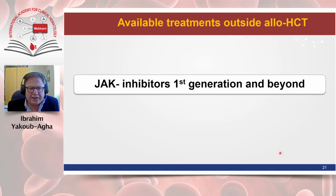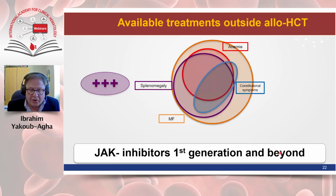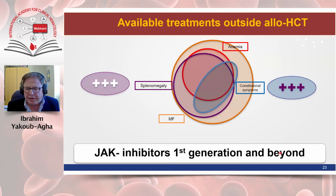Then, after the advent of JAK inhibitors, first generation, ruxolitinib and beyond, we know that all JAK inhibitors are effective against splenomegaly. We can observe shrinking of the spleen volume in roughly a third of patients, 35% of patients. And there is a great effect on constitutional symptoms. As I always say, ruxolitinib is a very potent anti-inflammatory drug. However, with the first generation, especially with ruxolitinib, we have some side effects such as aggravating the anemia and cytopenias.